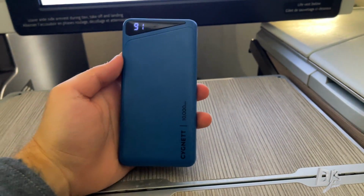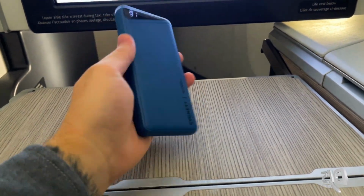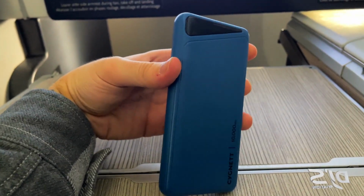Yes, a portable charger. This is essential in my opinion. USB connectivity did not work on either of my previous 2 flights, so having this was an absolute lifeline to charge my phone on the long 30+ hour journey.